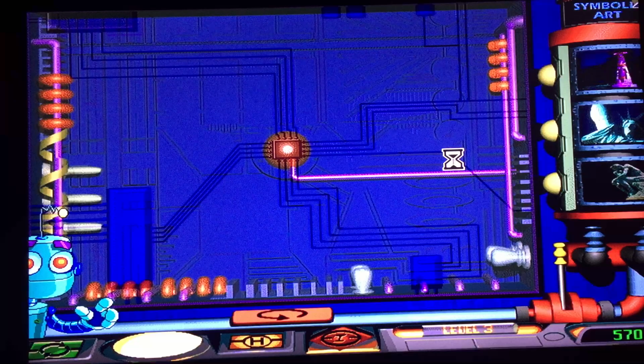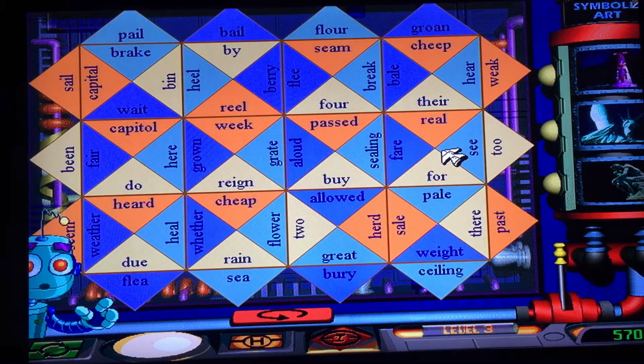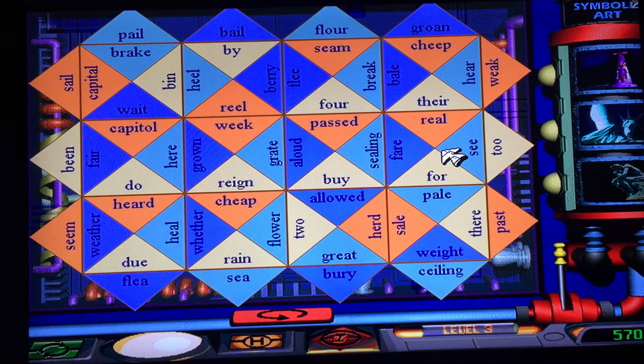Alright, here we go. Can't believe her. Just when you think you've finished a mission, she throws another obstacle at us. No problem. You can figure this one out. This is a puzzle of homonyms. Homonyms are words that sound the same, but are spelled differently. Oh, I got this. Different meanings.